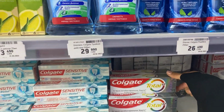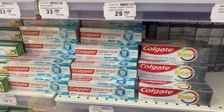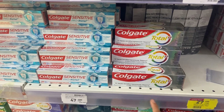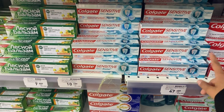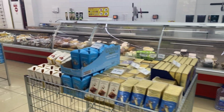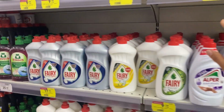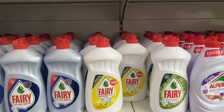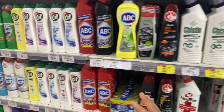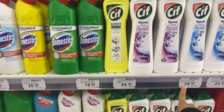Colgate, also a famous brand. I don't see the price, but I guess this one costs $2 and this $4. It depends maybe on the quality. Okay, Fairy dish washer costs 0.9 cents. What I can show you right now, for instance, this one, Cif cream to wash, also $2.